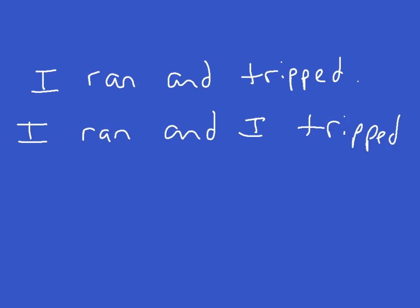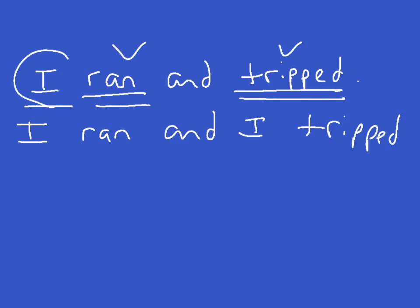So if you look at these two sentences, "I ran and tripped" and "I ran and I tripped," what I want you to notice in the first sentence is that "I" is the subject, and "ran" is the verb, and "tripped" is the verb. And what you need to notice here is that "I" is just sharing these two verbs. However, in the second sentence, "I ran and I tripped."